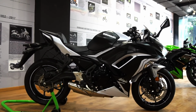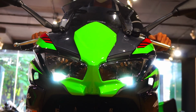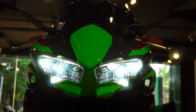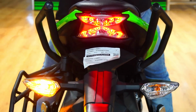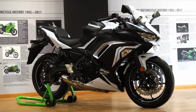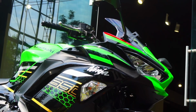The best part however are the new LED headlamps up front. Now these kind of remind us of the Ninja 400 unit, and that's kind of becoming the norm because the ZX6R got a similar shaped LED headlamp unit as well. But one thing to note is that this new LED headlamp looks proportionate and cohesive in the new Ninja 650. The chin spoiler and the newly designed windshield looks perfectly cohesive and completes a sharper and more muscular looking design.